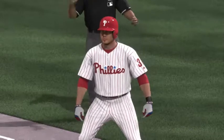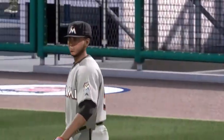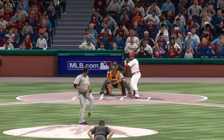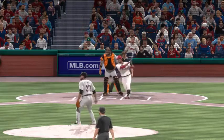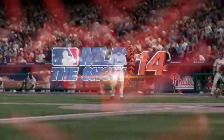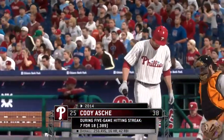Well, that is just picture perfect right there. You know as a hitter that you're going to want to make sure you hit it to the right side to get that runner to third base. But if you do it well enough, you get yourself a base hit to go along with it. Check it out. He lets this pitch get almost past him, but then he manages to still get good contact and send it into right field for the base hit. Cody Ashe will get his first shot now, and you can see how he's done over the course of this 5-game hitting streak.